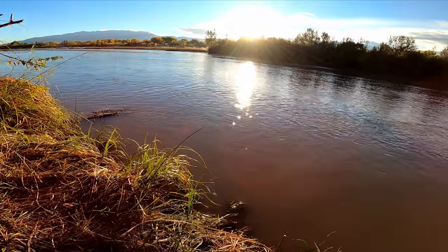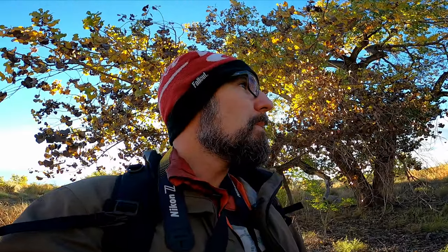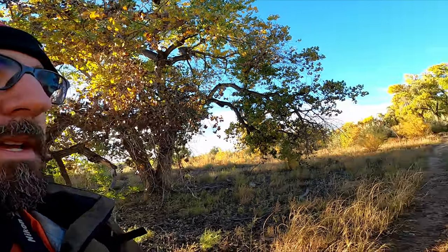Smaller drone, the little Mavic. So I'm not exactly where I want to be, but it looks pretty beautiful here, so I think this is where I'm going to start flying.